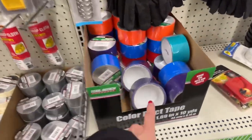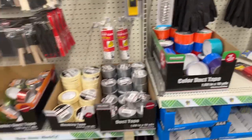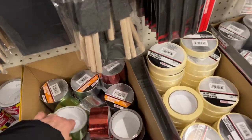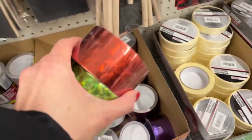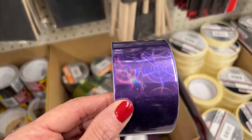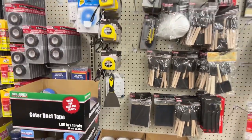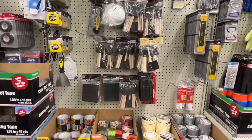You guys remember when we used to have the cute duct tape? Now it's just kind of plain. I mean, we do have a few of these varieties, but you guys remember when Dollar Tree used to make the printed duct tape with all the cute little designs on there? Yeah, I haven't seen those in years. I think they stopped doing that.